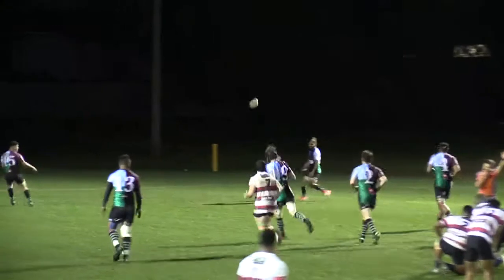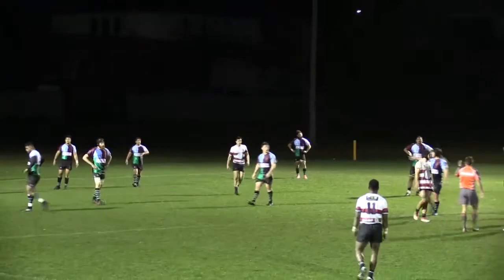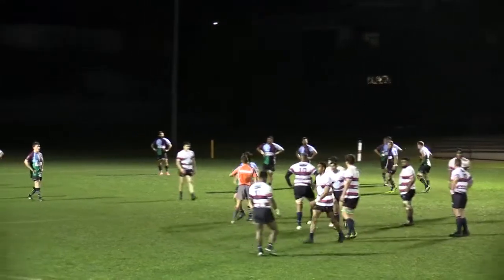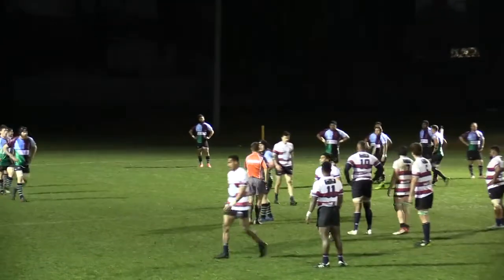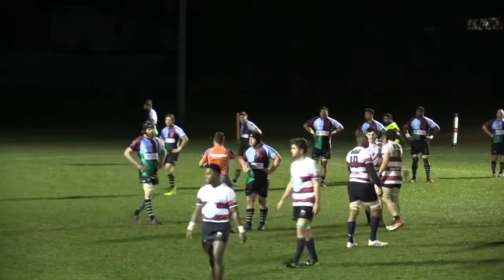Maloney going a little chip ahead. He's chipped that into space. He's been tripped as well. So they're going to come back to the original penalty. McLaughlin has also blown up. He's going to ask to talk to someone. This is Angus Arundel being called out. And I'm pretty sure he's going to go to his pocket and somebody's going to get a yellow card here.